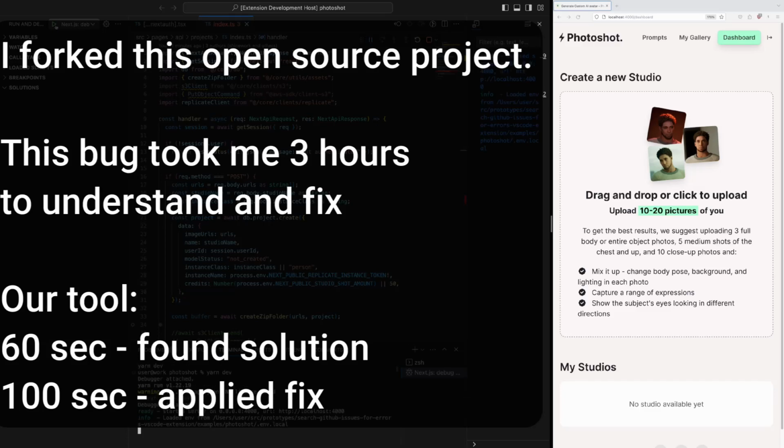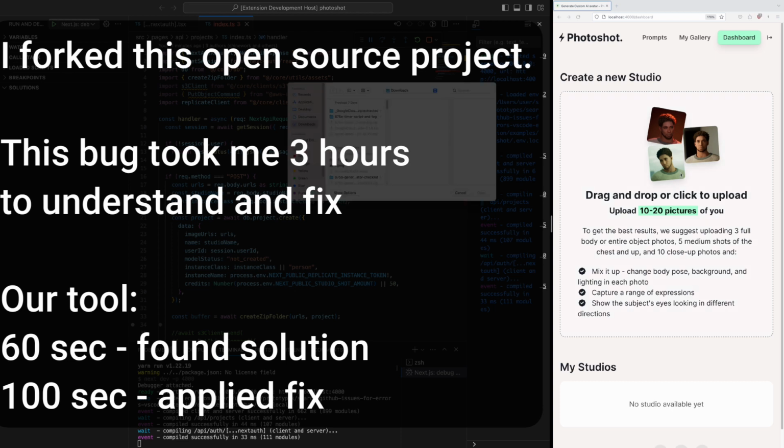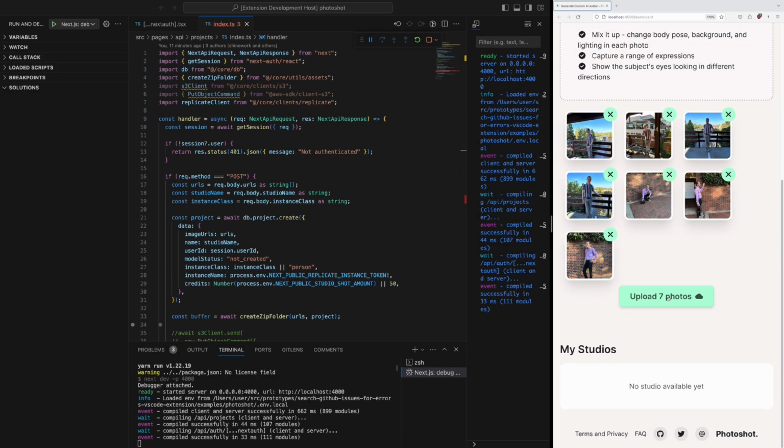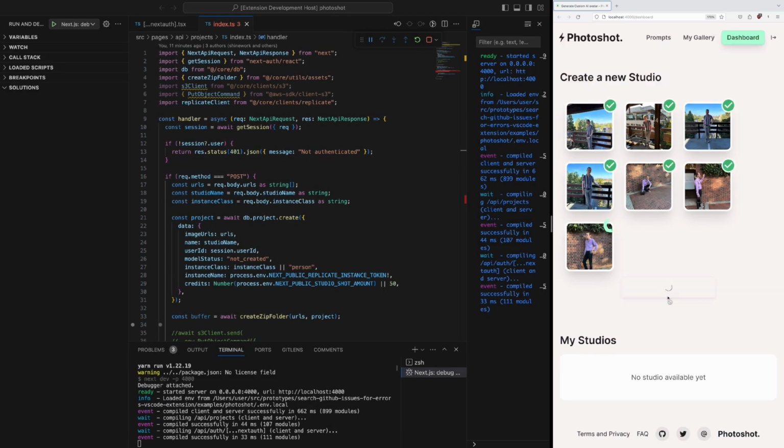Last week I forked an open source project. In the 8 months since that code was written, a bug was introduced into the JavaScript framework. I've never used that framework before, so it took me 3 hours to track down and fix the problem. Our tool can solve it in under 2 minutes.